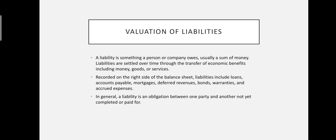Valuation of liabilities. Recorded on the right side of the balance sheet, liabilities include loans, accounts payable, mortgage, deferred revenue, bonds, warrants, and accrued expenses. The valuation of liabilities is relatively simple. It must be noted that share capital and reserves and surplus are not included in the valuation. Only liabilities owed to outsiders are to be considered.